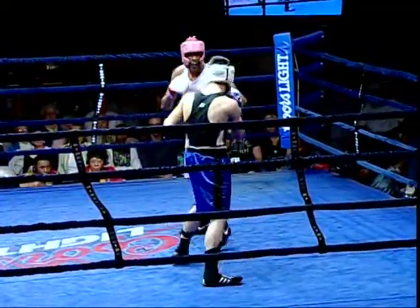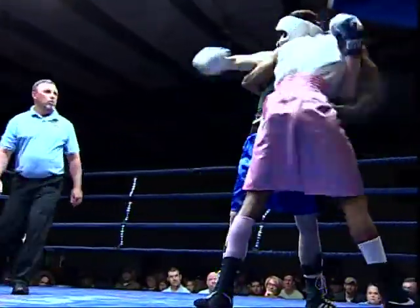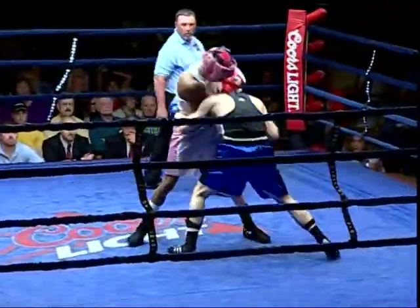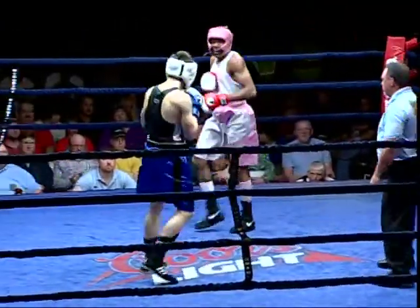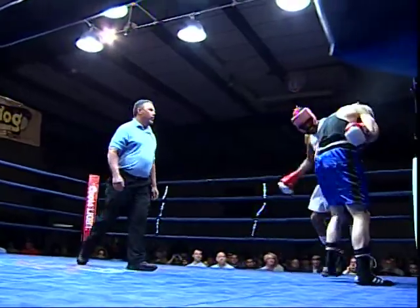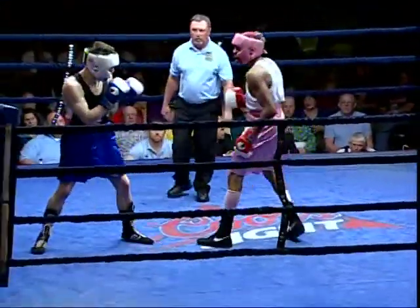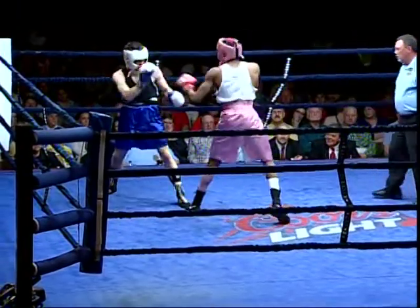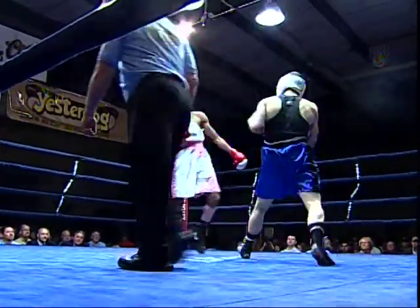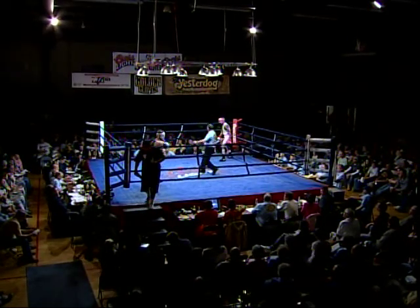Again, nice jab work by Barnes. Kind of loading up that right hand, though. Both fighting in the clinch. No points gained, though. Can't gain points while you're holding. Again, more jab work done by Barnes. Oh, Barnes snuck that uppercut right up the center. Urista holding and Barnes still just throwing those punches. Look how smooth Barnes is. There's that bell. And here we go again.